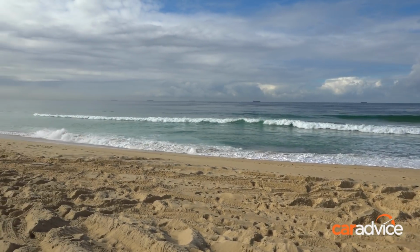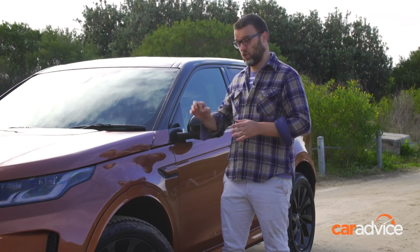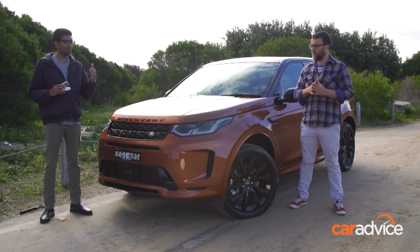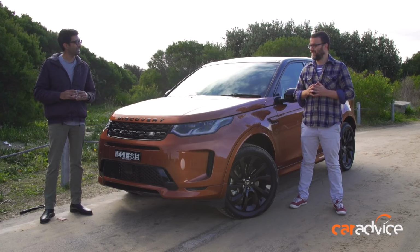Sand is apparently quite soft according to the locals, and a lot of the sand has been washed away in a recent storm, so it should be a good challenge for this Discovery Sport. Awesome, and I'm a bit of a rookie, so luckily we got Sam here and some recovery gear to get us out if we get stuck. Let's go for a drive on the soft stuff, mate. Let's go see how we go.